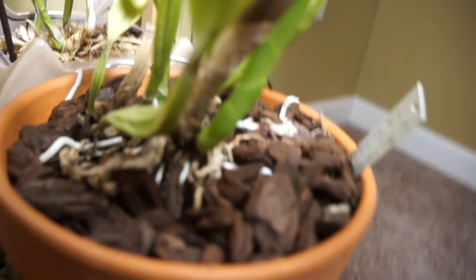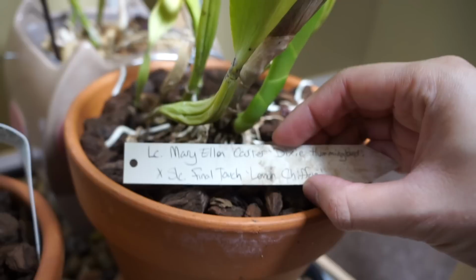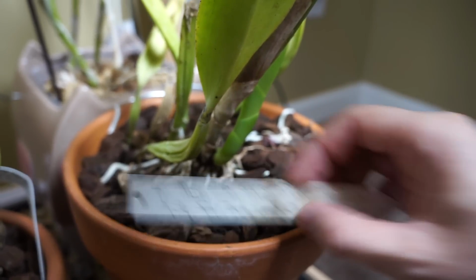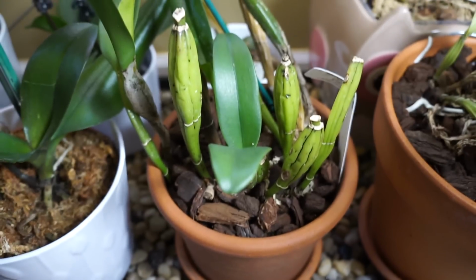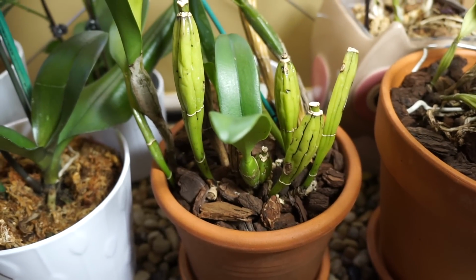This is the new growth on my LC Mary Ellen Carter Dixie Hummingbird times SLC Final Touch Lemon Chiffon. It's doing well with its new growth. This no ID something, let's see what it was. BLC Dan O'Neill Jubilee.